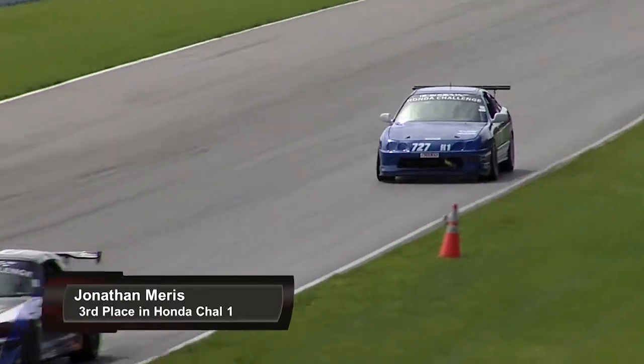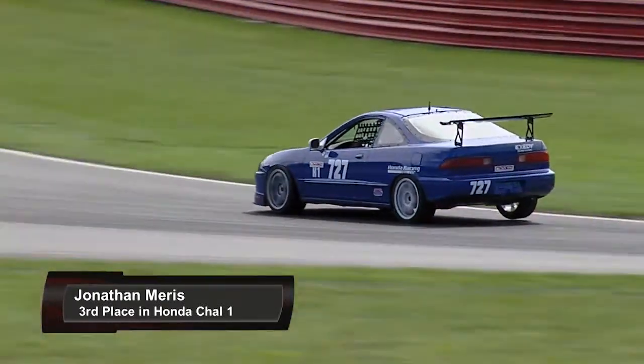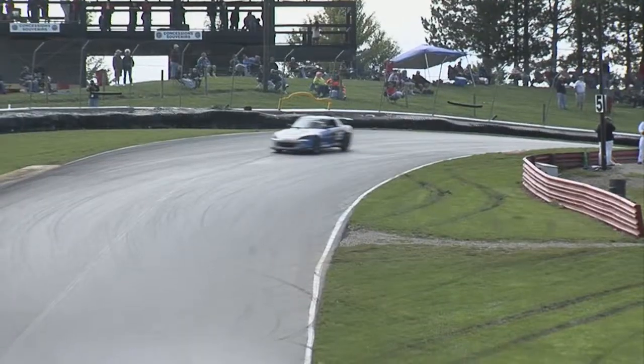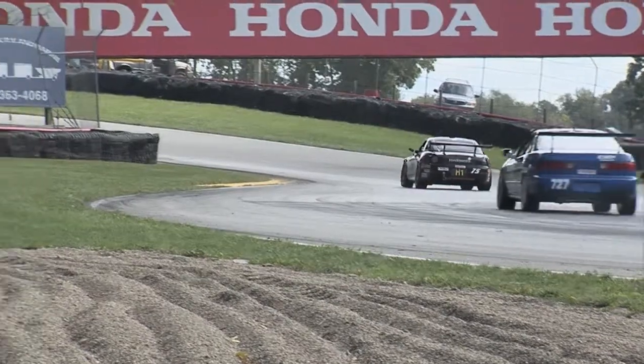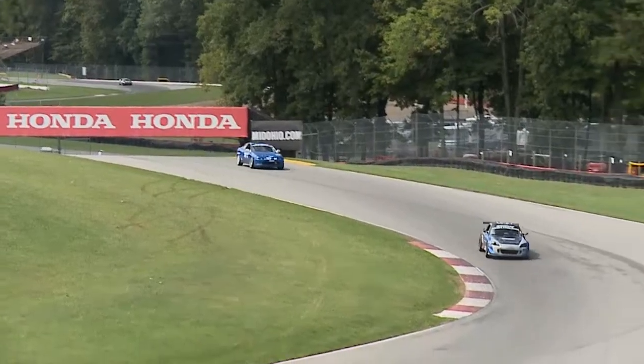Here is Jonathan Meris, again, third place right now in HC1, trying to reel in John Olt for second. That's pretty much the best battle on the racetrack here, and there he goes again, blocking up that left rear. Well, he's got the three-wheel motion there as he's going through. So, boy, John Olt's got some work cut out if he's going to keep Jonathan Meris behind him, because Jonathan is well motivated.